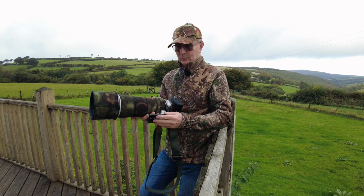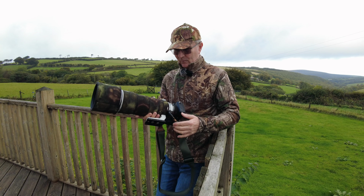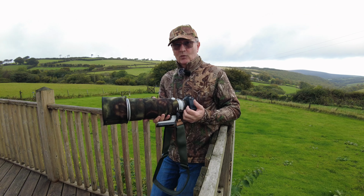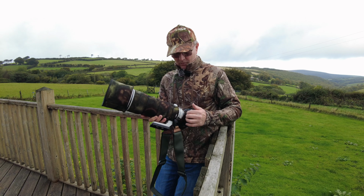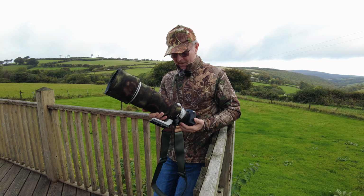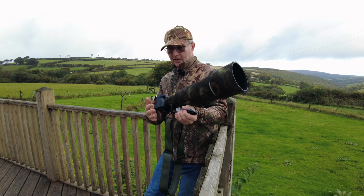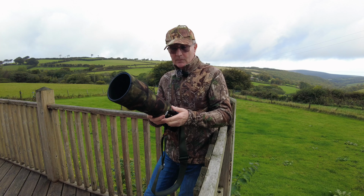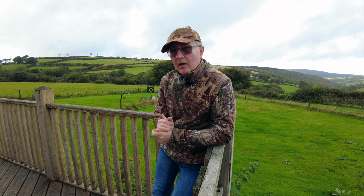Of course, I started with the Sony A1 scouting the area out with the 100-400, but soon realised I needed more reach. But I didn't really need more pixels, so I was quite happy with the 25 megapixels in the A9II. And this is a perfectly good combination to get 4K video and superb shots.